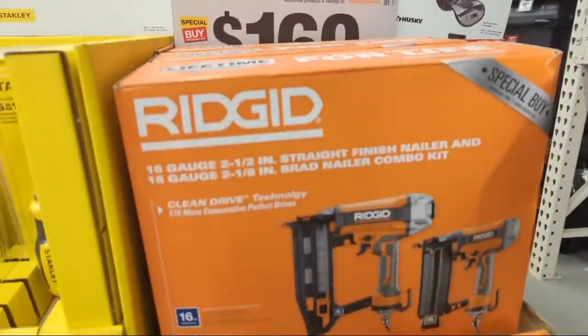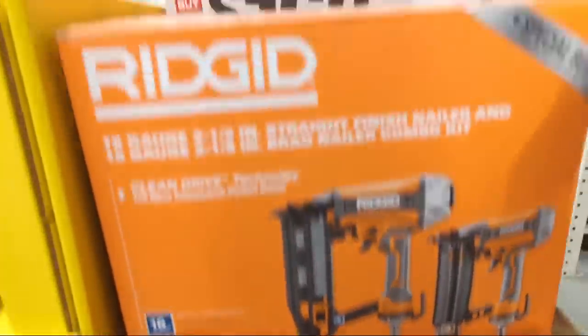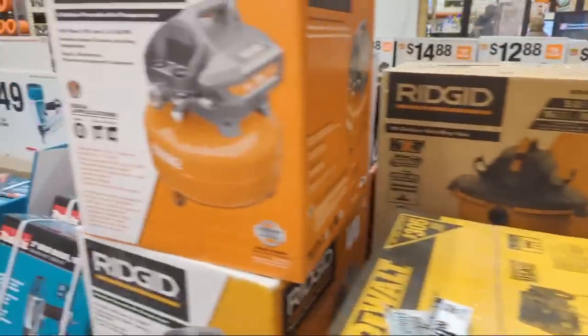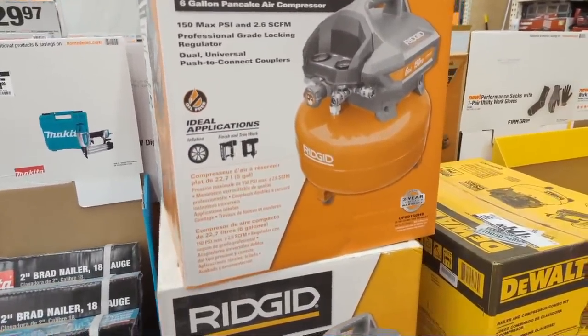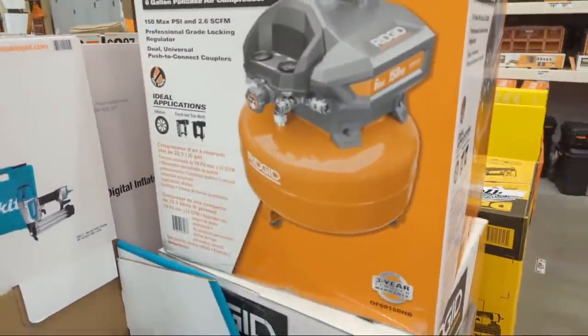Ridgid has their 16 and 18 gauge straight and brad nailer in a combo kit. It looks like the two nailers are $169. They have the Ridgid air compressor. I'm not seeing a price. If I had to take a stab at it, it's probably $99. I could scan it and see what the price is on that.